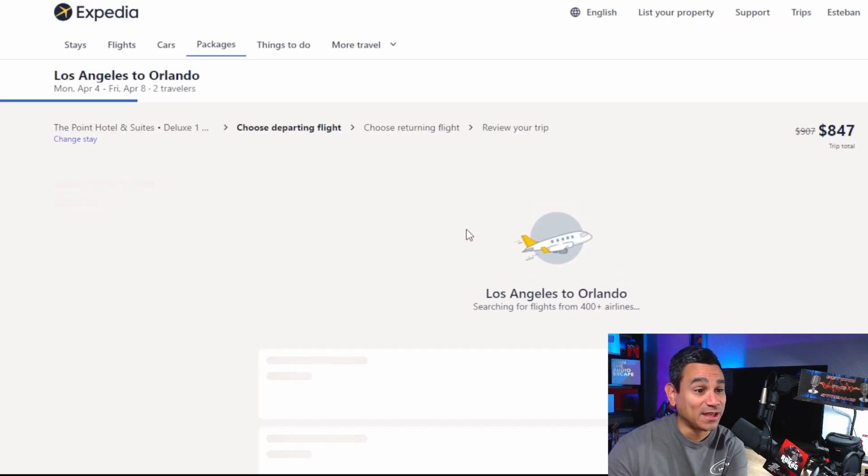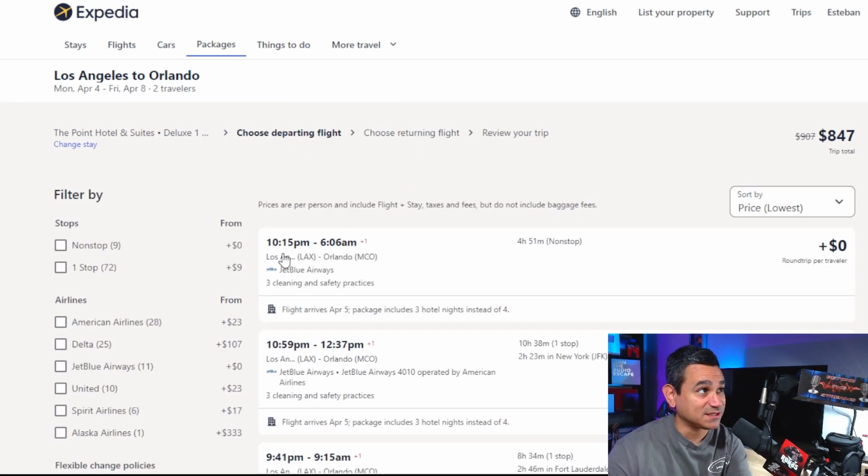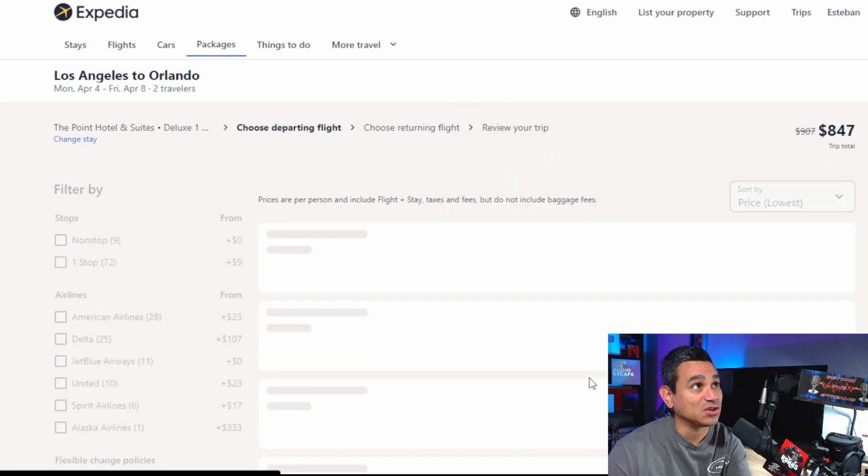And now what it's doing is it's going to choose, it got me my hotel, and now it's getting my flight. And let's just say I want to do an overnight trip. This is a great one. Leaving at 10 o'clock at night, get there at 6 o'clock in the morning. It's about a 5-hour flight nonstop. So I'm just going to select that.